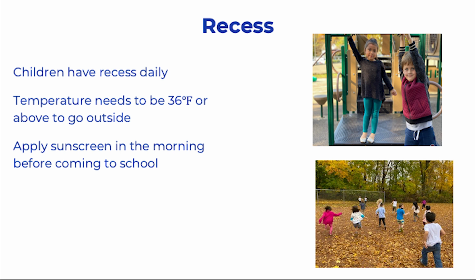Children do go outside every day unless it's raining or snowing or the temperature is below 36 degrees. So it's important to make sure that your child has the appropriate outerwear to wear. And as the weather gets warmer, please don't send your child in open-toed shoes; it's important to at least provide a pair of sneakers or closed-toed shoes for your child to play outside. If you want your child to have sunscreen on, that's something that you would need to apply before coming to school.